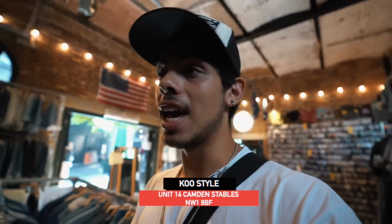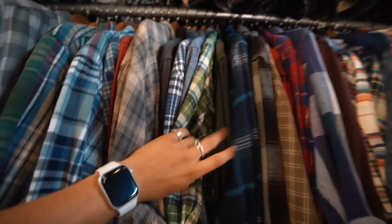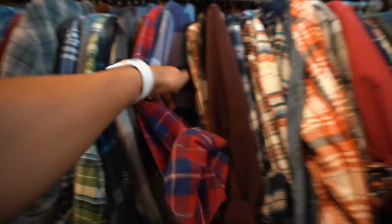This one's just a denim store, but they got a lot of good stuff. All the denim stuff in this room is £15, and then they've got flannels for days all up here, 3 for £15. 3 flannels for £15, and you can find some really cool ones. This is what vintage shopping is all about, just trying to find those cool pieces, and when you do, that little euphoric moment, right?